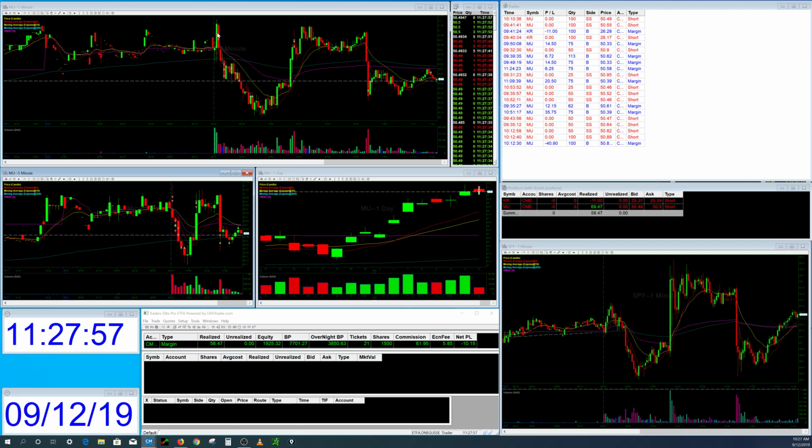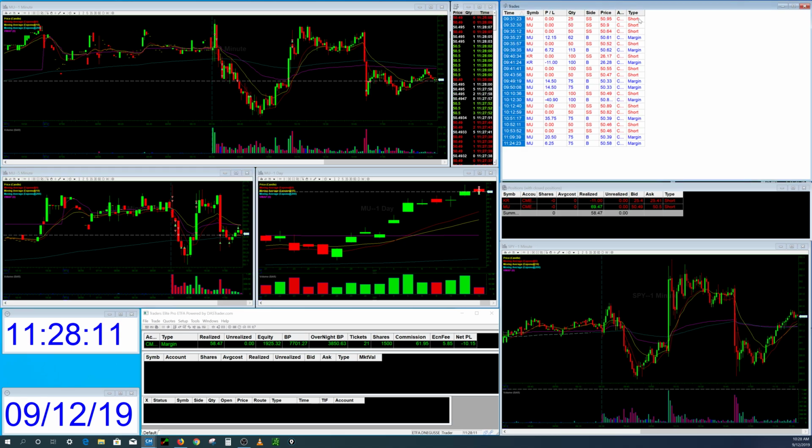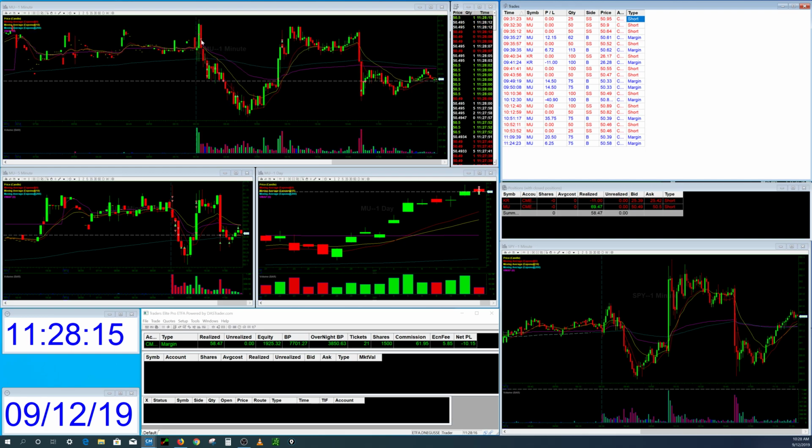I started a short position here because it was just going up and down. I started a short position. I added to my position. It looks like a little bit of a mess at the beginning, but the whole point is I was adding to my position, covering, and all that.